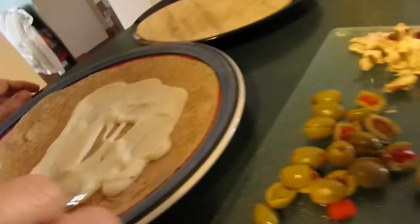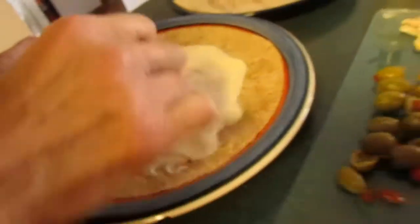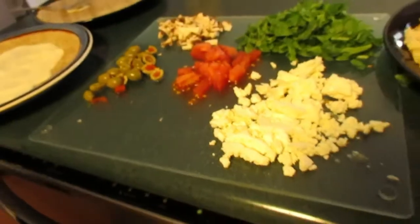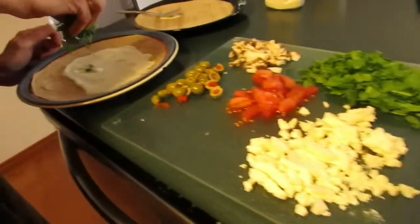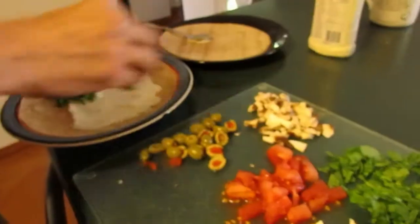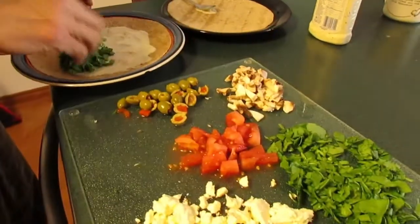What are you putting on yours? Lots of ranch. Oh, maybe too much. Oh, it's never enough. Okay, so let's watch Stephen build his wrap. I'm on the wrong side of you here. And the battery's dying.